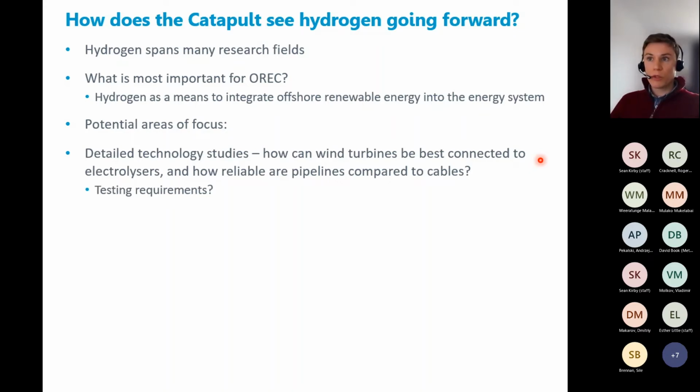Those nitty-gritty, detailed technology questions. And linked to that, we're also thinking about whether there's a space for new test facilities that we might be able to deploy alongside our existing facilities at Blyth. You can imagine a lab to ORE to field test facility progression there. So we're really excited to see what we can do in that space.